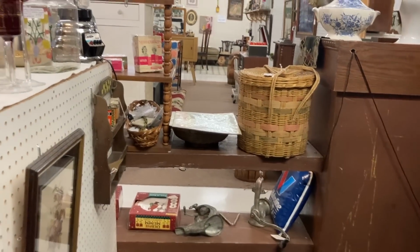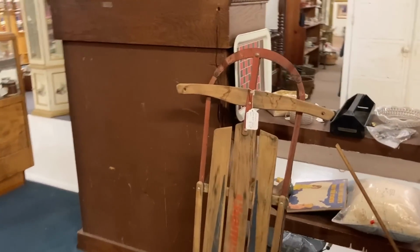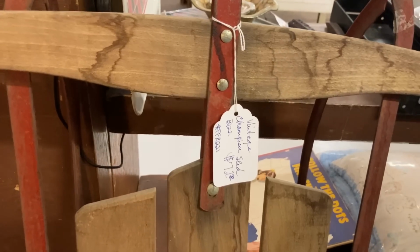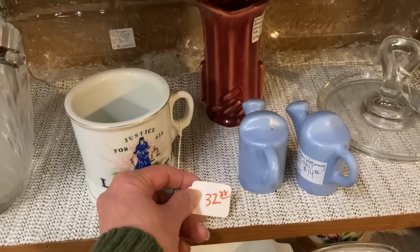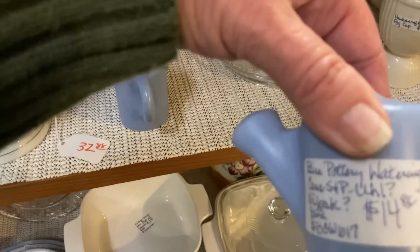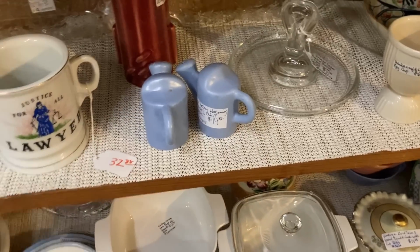That's a good looking basket. How much is the sled? $72.88. That must be his thing. Yeah. 88. I have never seen pricing like that before. Never. I guess there's a first for everything.